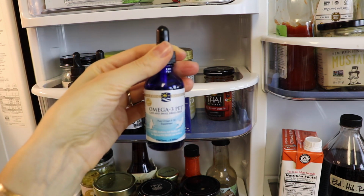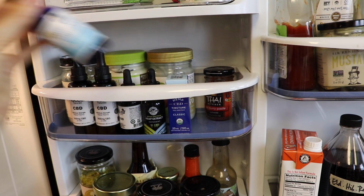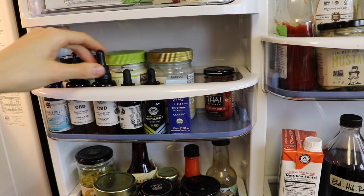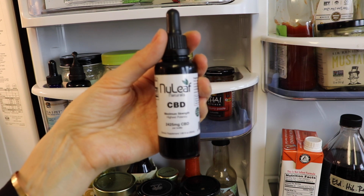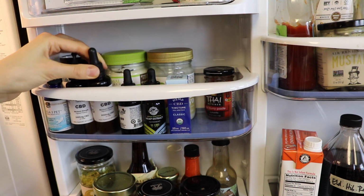This is a thing of omega-3 oil for pets, well, cats and dogs. My kitties didn't really care for this, so they don't really get it. I've got a couple things of CBD from this brand, New Leaf Naturals. I just stocked up during the Black Friday sales. This would probably be my CBD of choice. I don't know too much about CBD, but this one seems to be very good quality and actually works. I tend to take this if I get migraines.